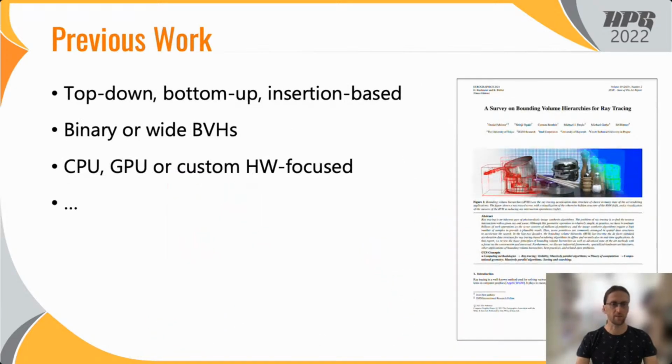Okay, so over the last decade, many different BVH construction methods have been proposed, be it top-down, bottom-up, insertion-based, for binary or wide BVHs, focusing on CPUs, GPUs, or even custom hardware. It's not possible to cover everything here, so I highly recommend to have a look at the latest survey on bounding volume hierarchies for ray tracing by Daniel Meister and Shinji Ogaki.